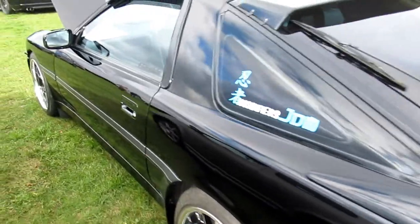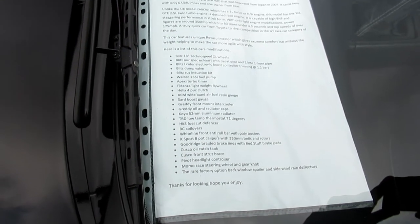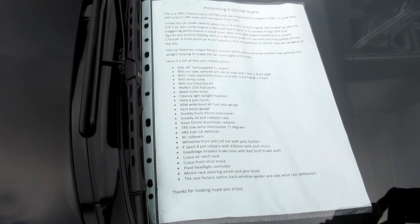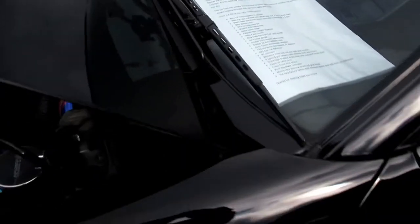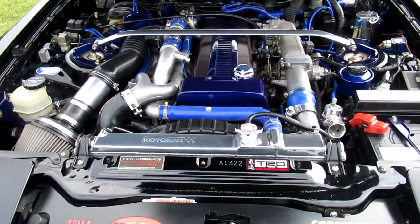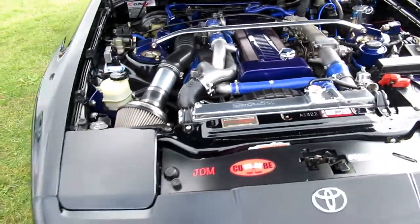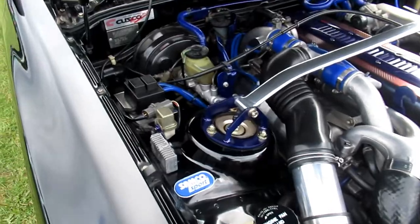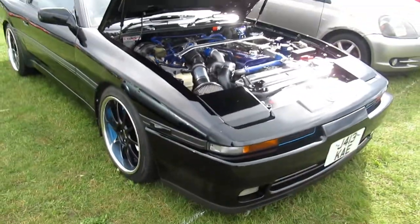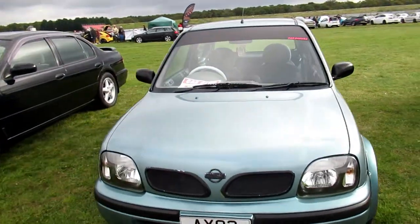Peterborough. The old 90s one. Just that scene there in the interior. And it's got the specifications here. TRD tuning kit on it as well. Fairly big turbo. Look at that engine bay, so clean. 1JZ. Absolutely incredible vehicle. I've not seen one of these at the whole event until now. I put it next to another JDM vehicle. Nissan Micra wide body. That must be a blast to drive.